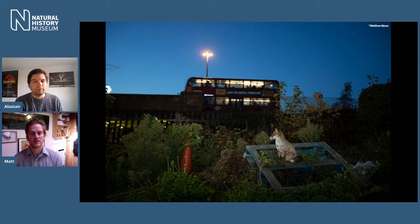I didn't really do much of it before this project, and I've really enjoyed challenging myself to get very well lit pictures at night, because they are active in the day, but they're definitely most active at night, and I think that's where you get those interesting urban pictures. Absolutely, yeah.